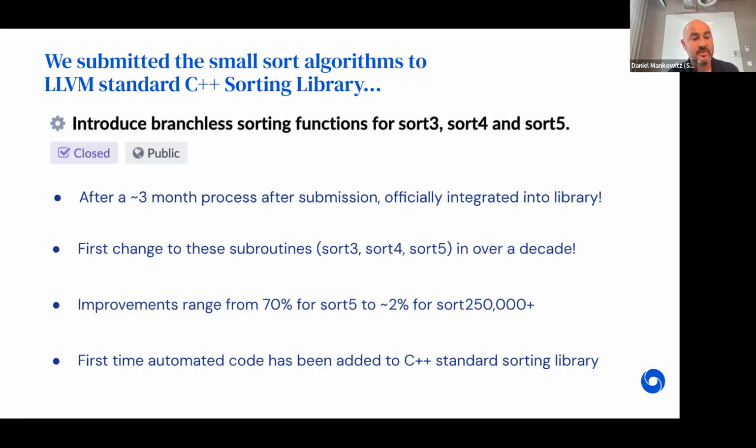And the improvements of these algorithms over the ones that existed in the library ranged from 70% for sort 5 to approximately 2% for sort of 250,000 elements in length. And what's really nice about this is it validated our hypothesis that if we improve the speed of these fundamental sorting functions, we should be able to then improve the speed of much higher sorts as well.